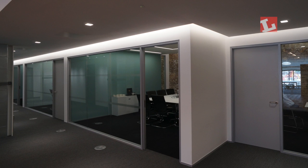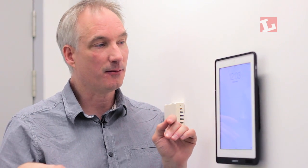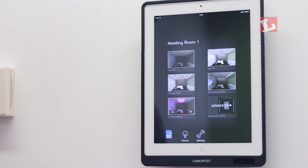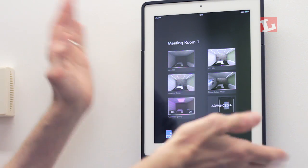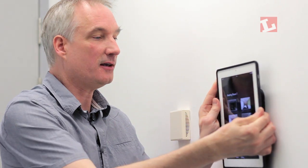We're in one of the meeting rooms, meeting room one, and we have an iPad on the wall. This iPad has the software, which is loaded up through the system to run this room. As you can see, when the software comes up, we have some pictures, and the pictures obviously represent the various scenes in this room. At the moment, the iPad is connected to the wall. It's actually on a magnetic induction loop, so I can take it off. This induction loop charges the iPad as well, and it can therefore be static on the wall, or we can take it into the room and use it.